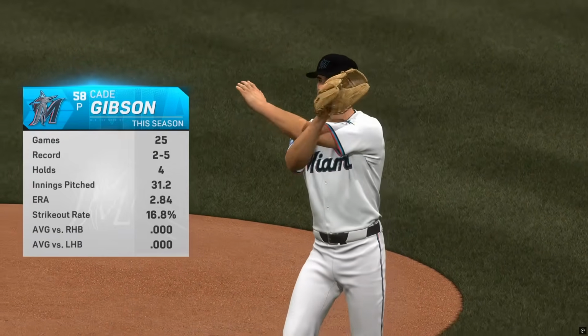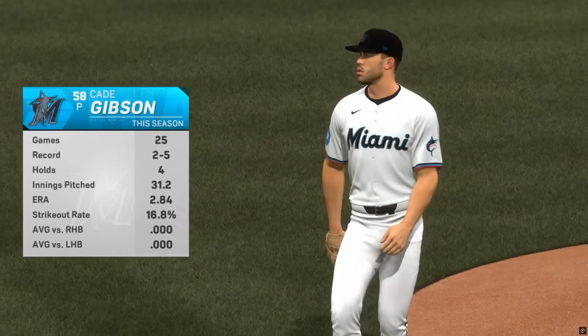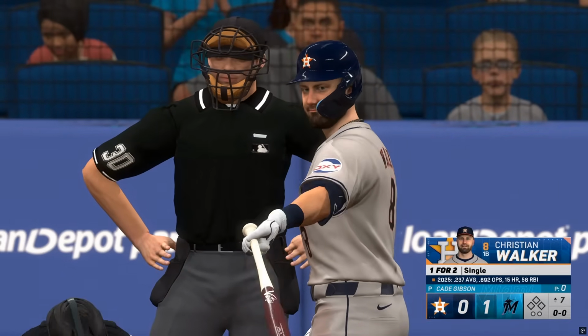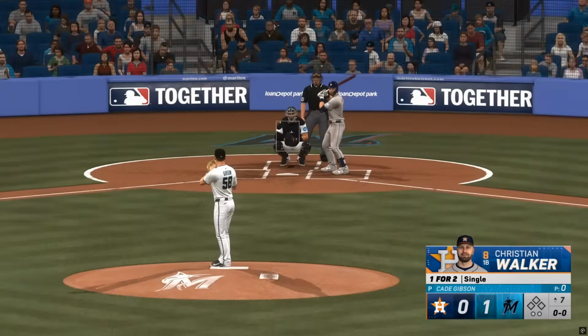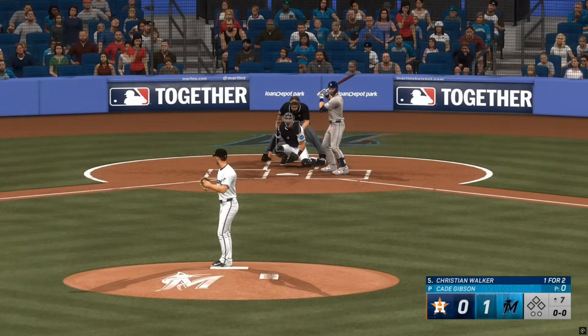Now pitching for Welcome back. We're in the 7th. We have a new pitcher on the mound. Cade Gibson. And one thing on him, he's been really good this season at keeping the ball in the park. Not an easy guy to take deep. Well, one-run game. And now the first baseman, Christian Walker.